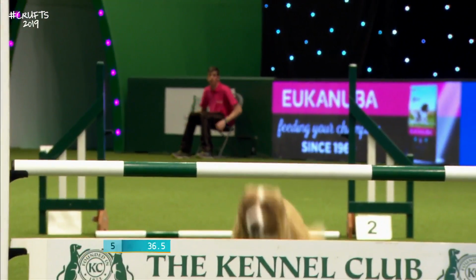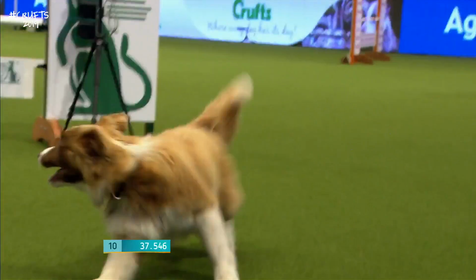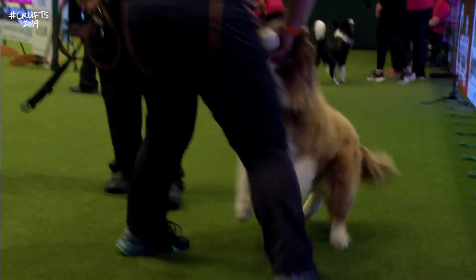We've got one to go. Give a round of applause, even though they got a load of faults. That's Sharon and Teddy. We'll see them later on today in the agility round, and fingers crossed they get a cracker in there.